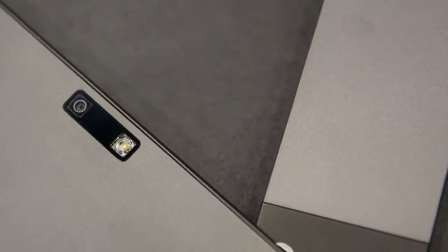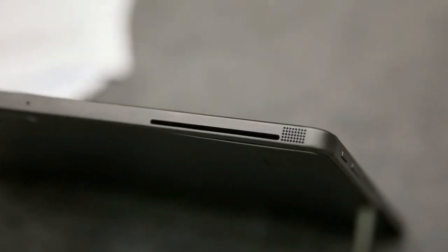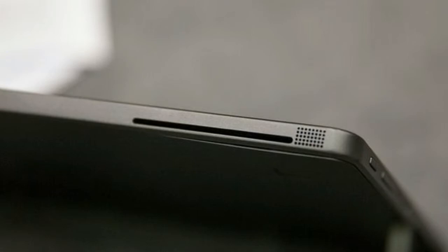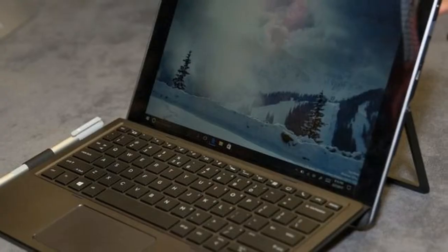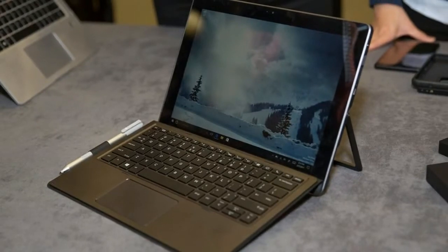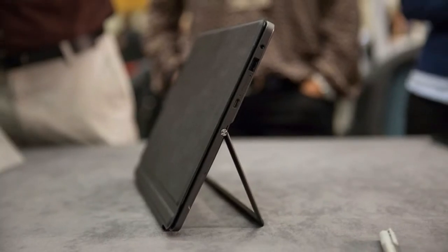Other features include processors up to Intel Core i7-7Y75, 8GB of memory, up to 512GB of storage, integrated Intel HD graphics 615, dual-band wireless 802.11ac with optional WWAN, USB 3.1 Type-C, docking, charging and data transfer, and USB 3.0 ports, microSD card slot and headphone microphone combo jack.